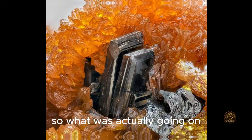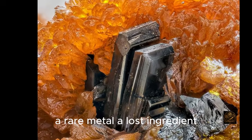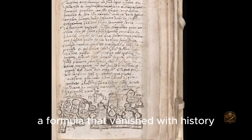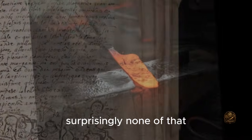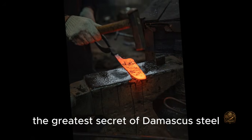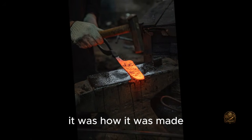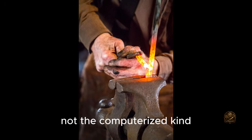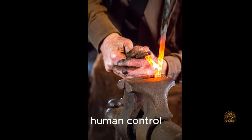So what was actually going on? A rare metal, a lost ingredient, a formula that vanished with history? Surprisingly, none of that. The greatest secret of Damascus steel wasn't what it was made from. It was how it was made, and everything depended on control. Not the computerized kind. Human control.